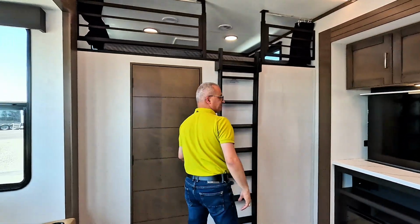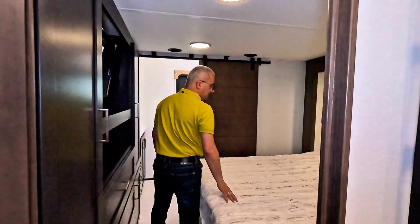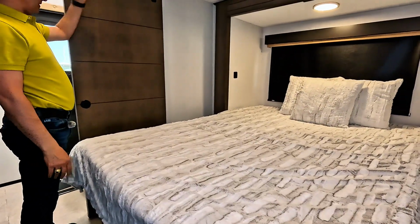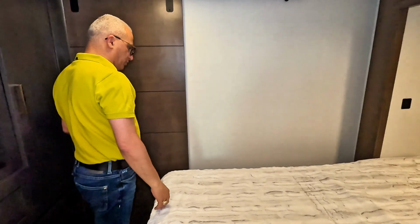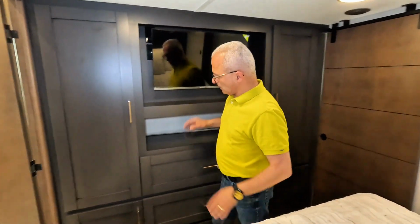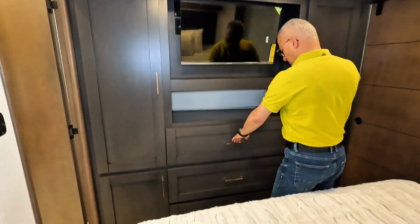And then voila, you have another bedroom here, and again this is another queen bed, 60 by 80, with the air conditioned vent and the barn doors, so this will give you more privacy. Nobody could see my bathroom. I have my own TV, my own closets, all these closets here, there. All the storage.